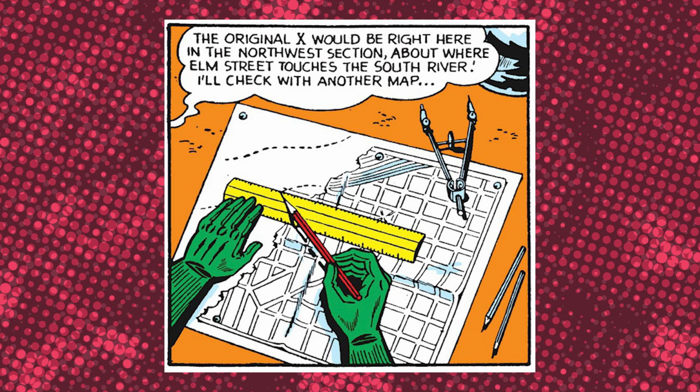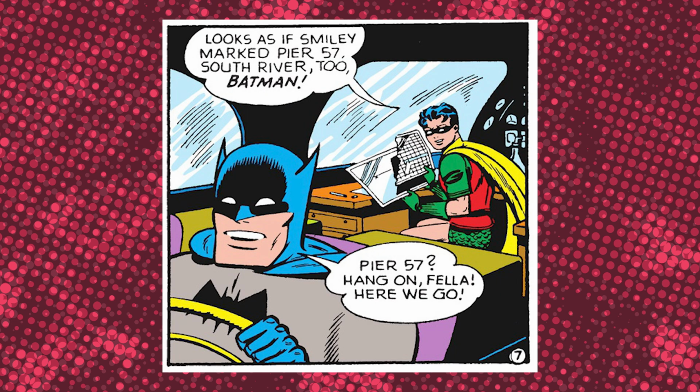But anyway, Robin is checking out this map. The original X would be right here in the northwest section, about where Elm Street touches the South River. I'll check with another map. Looks as if Smiley marked Pier 57, South River too, Batman. Pier 57, hang on, fella, here we go.